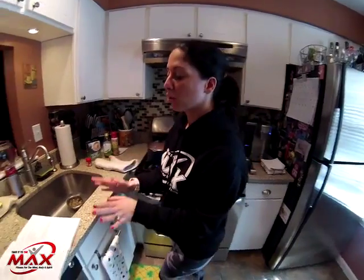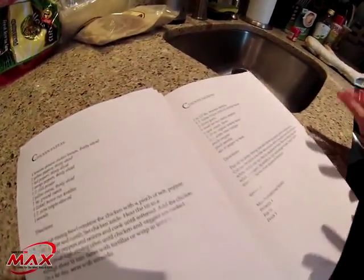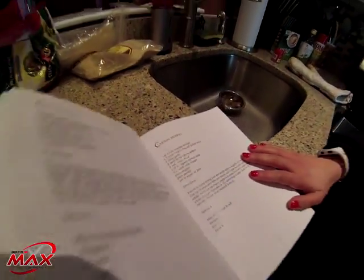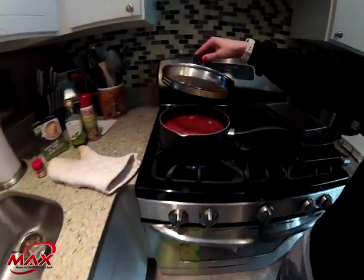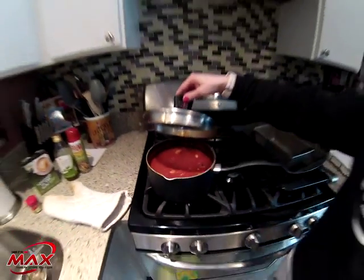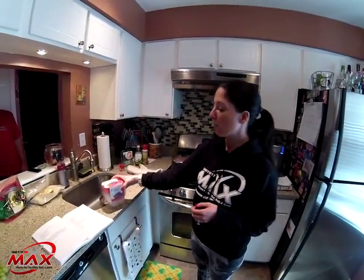So the recipe I chose to do was Chicken Murphy. This actually happens to be my grandma's. It is from our Max cookbook. Have a big pot of it here on the stove. You can even double the recipe so that you have a full pot of it. This way you make a whole bunch of different servings. So I take my 9.5-ounce containers, fill up a whole bunch of them.